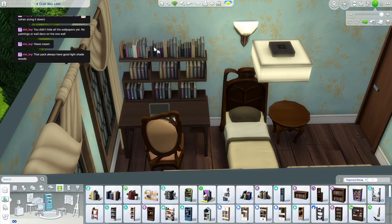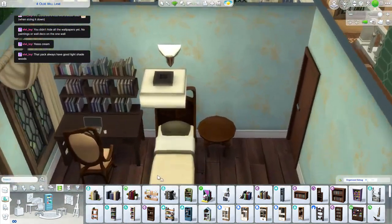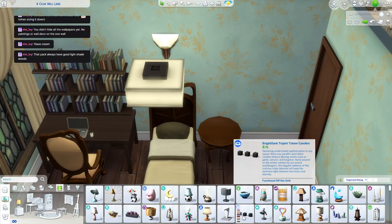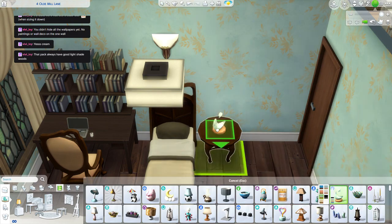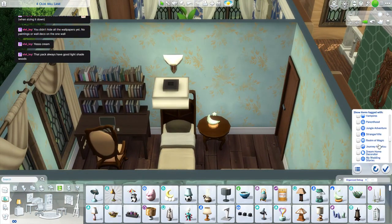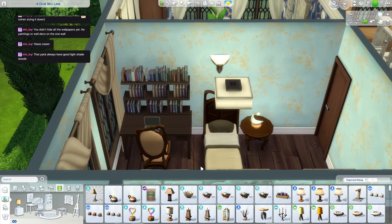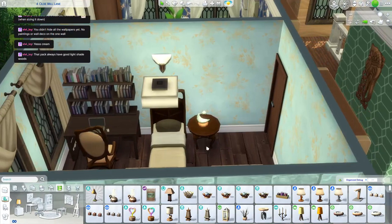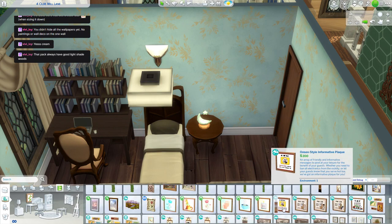It's always nice to mix it up, you know, you have these little tricks that you do. So look at that. And we still need a lamp for beside there, so let's find ourselves a lamp. We could always get away with something. I really like this cute little thing from Werewolf Pack, and I think the colors actually kind of work, so I think that's cute. And something light brown. I'm gonna tag light brown, get that in. That pack always has good light shade woods. Yes, it does. I agree. We're going dark though in this one. Dark shade woods. But yeah, there's some really nice woods in that pack.